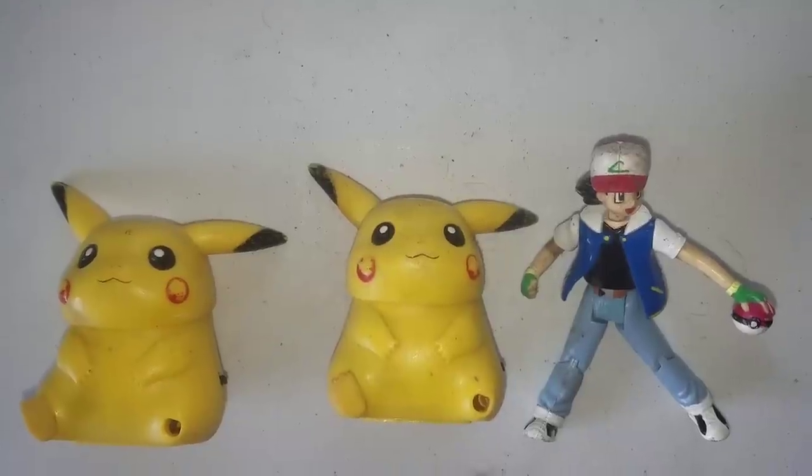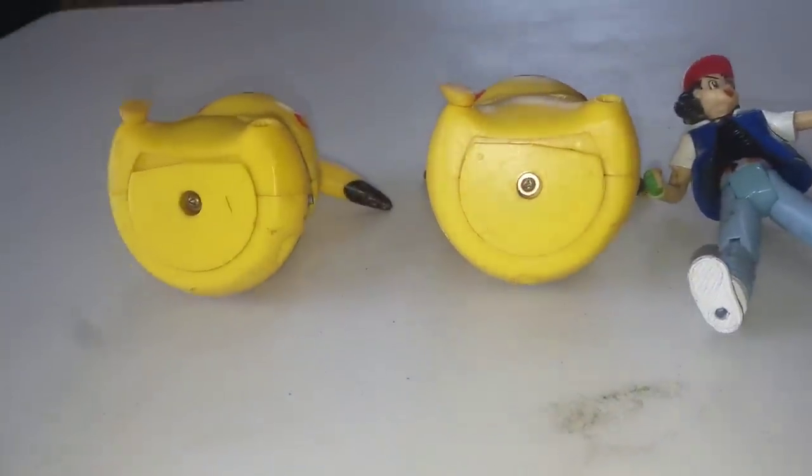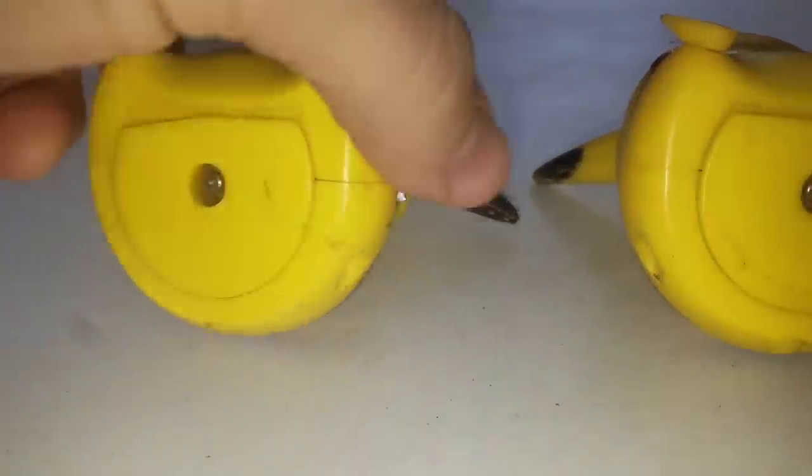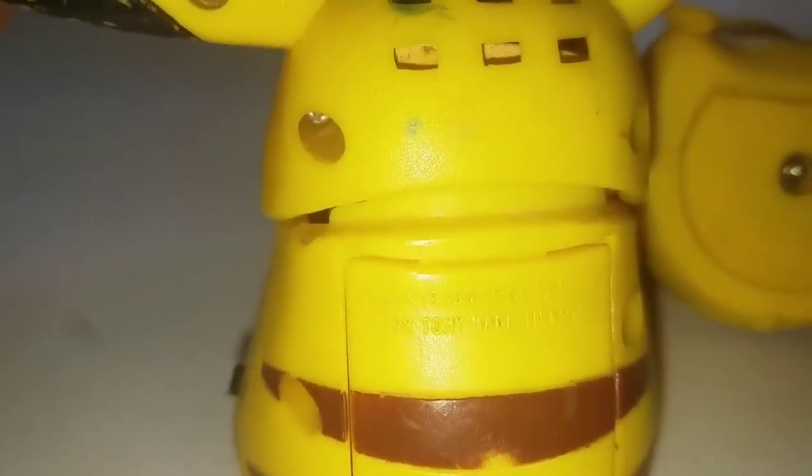In that tote, I found a few Pokemon items, and specifically these Pikachus. These were made by Tomy. Let's see if we can find out when. We look right here, made by Tomy, 1998. Now, Tomy, any older Tomy toys usually are going to be a good amount of money. Pretty collectible brand for the older school stuff. If you can find Tomy, sell it on eBay.